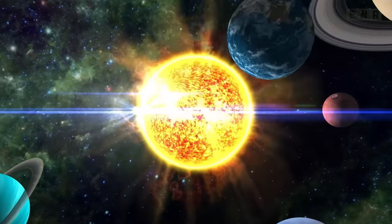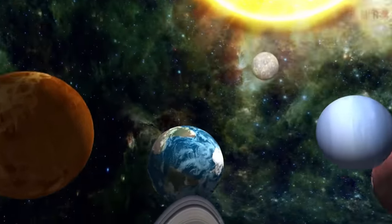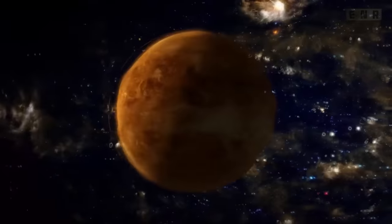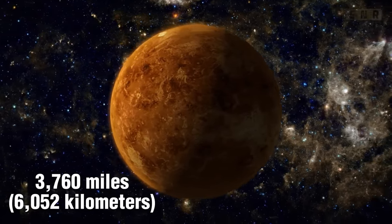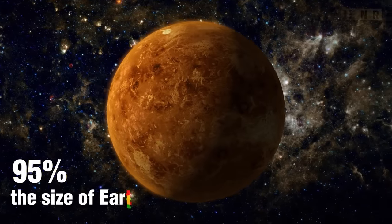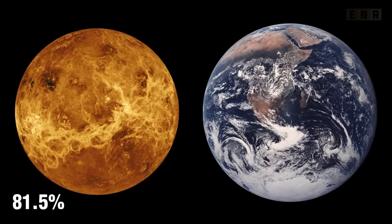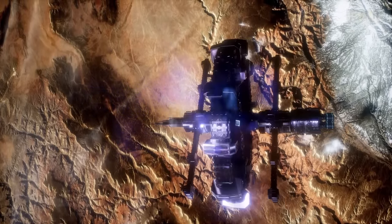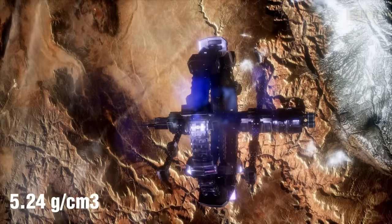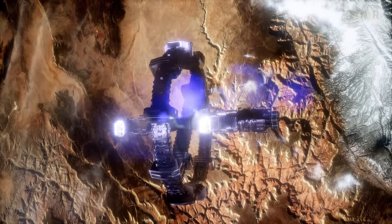Venus is nearly identical to Earth in size, making it one of our most similar neighbors in the solar system. With a mean radius of about 3,760 miles or 6,052 kilometers, it's approximately 95% the size of Earth. Its mass is about 81.5% that of Earth. This similarity in mass and size means that Venus also has a comparable density to Earth, approximately 5.24 grams per cubic centimeter, implying a similar rock-iron composition.